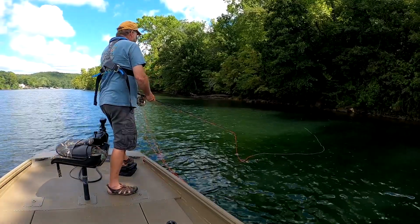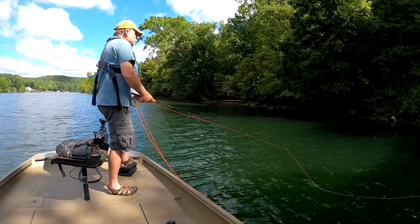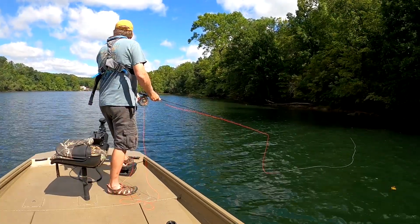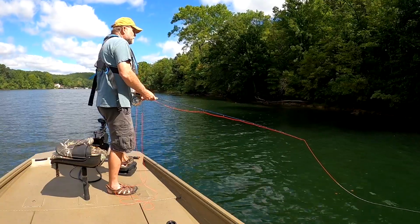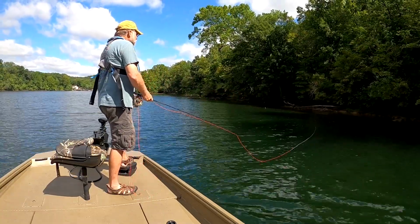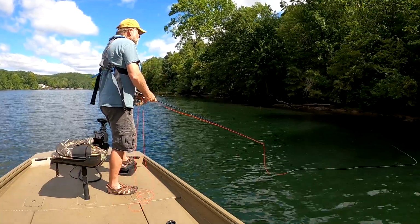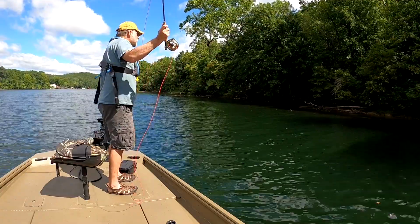I'm gonna work a little bit further and then I'm gonna pick up and go on down a little ways. That other bank too, across the lake, was another spot that I noticed that were a lot of rises, but nothing much going on this morning.